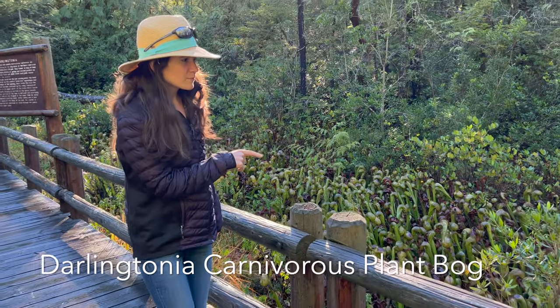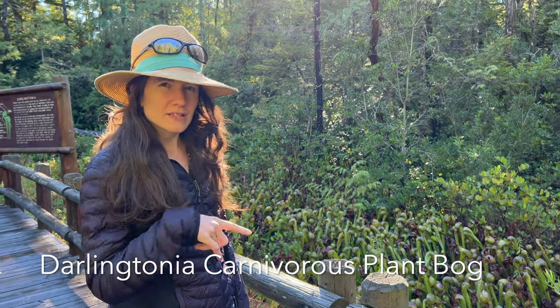A couple of insects, but I haven't seen the plant actually eat them yet, but I saw a couple flying around.